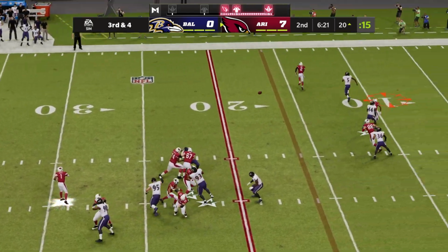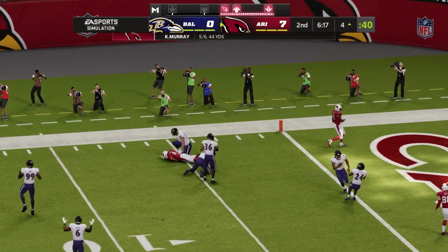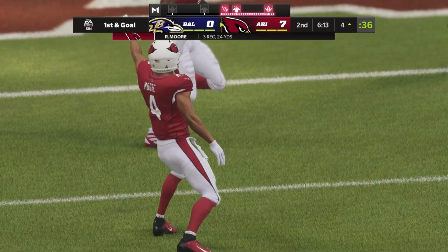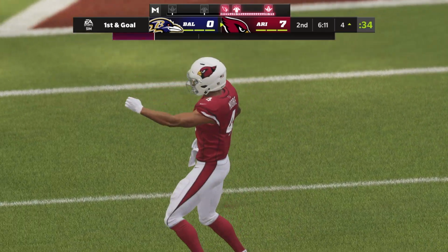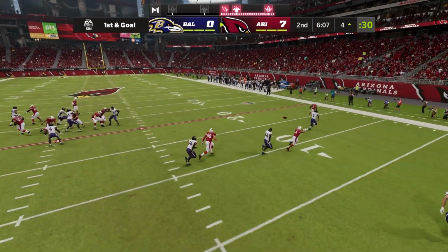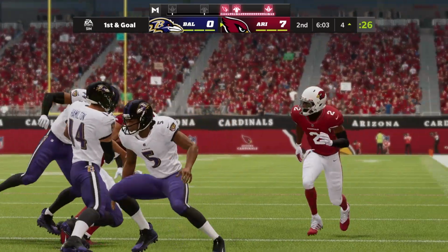Shotgun now from Murray. Again, he finds more. And the Cardinals are going to have 1st and goal as they try to finish off this drive with 6 points. That's the 3rd time on this drive that these two have connected with each other. They've got a real rapport going. And right now, it's paying off with big chunks of yardage as shown by that last play.